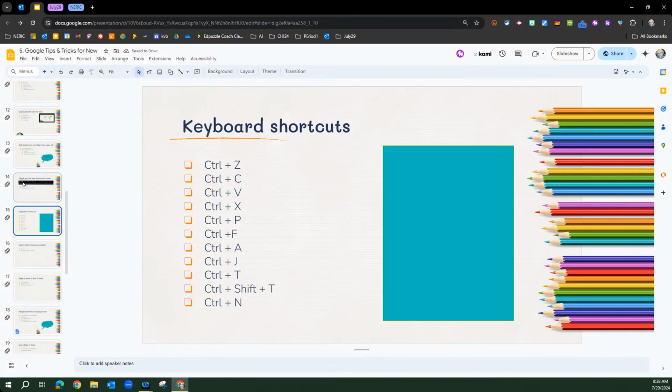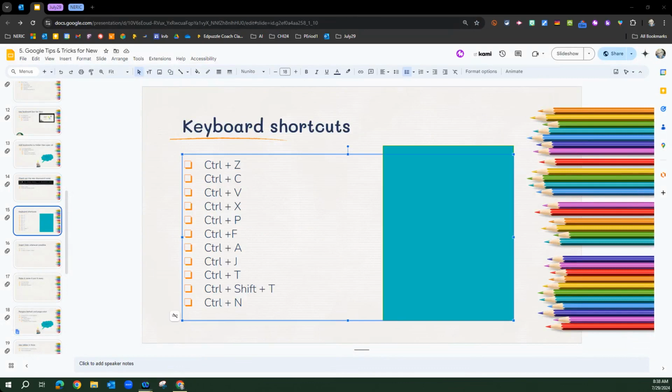Keyboard shortcuts. Okay, get to your chat. We're going to do a quick little quiz to see how good you are at these. You ready? I'm not going to add the normal ones, I'm going to add the harder ones. What is Control C? Copy. Yay, awesome, fantastic. All right, I'm going to make it harder.